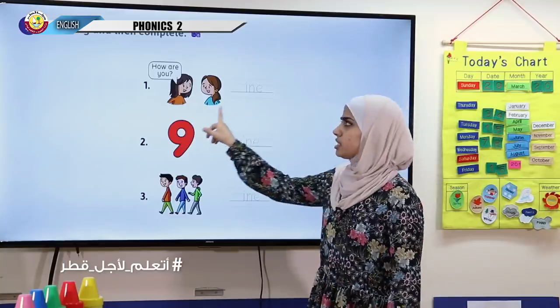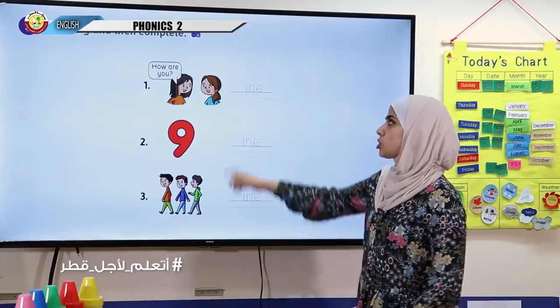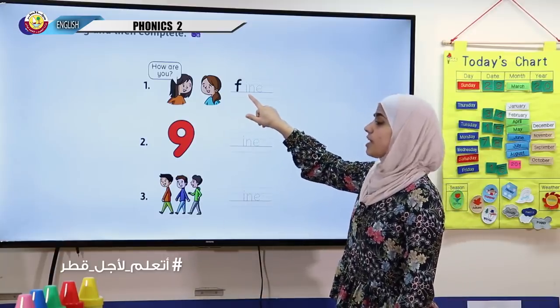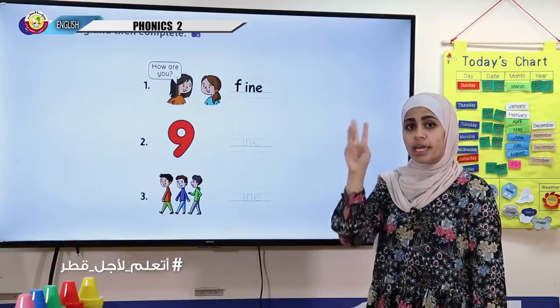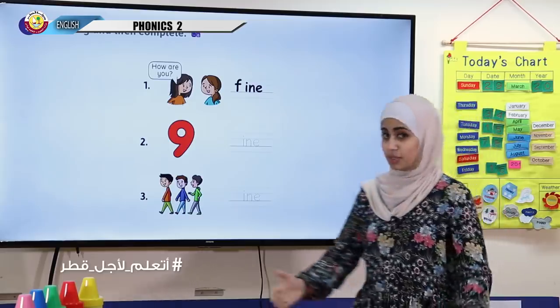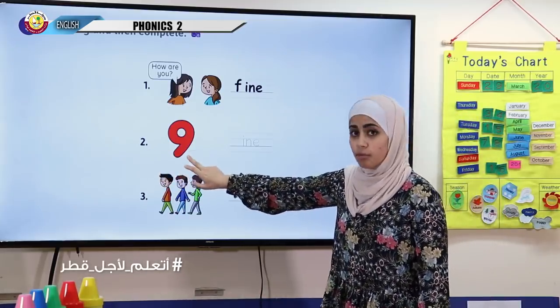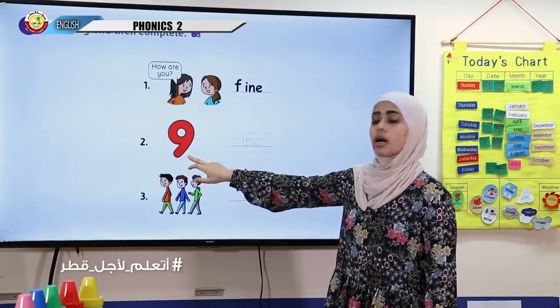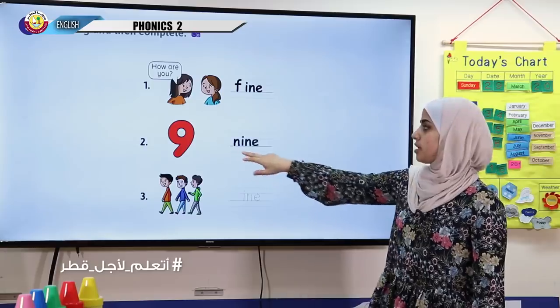Okay, number 1, what's this? How are you? What's the answer? Yes, good students, fine. So the onset is F, and then we will trace the ein. Okay, students, now you do 2 and 3. Good job, students. Now, I want you to look at activity 2. As you can see, we have the number. Yes, it's number 9. So the first onset is N, and then we trace ein, 9.